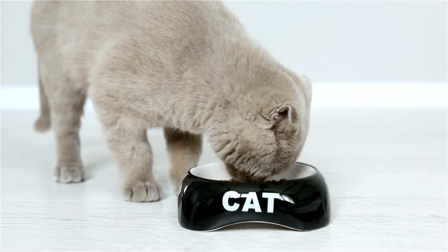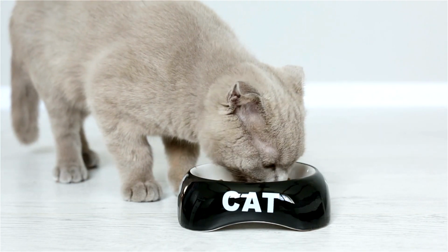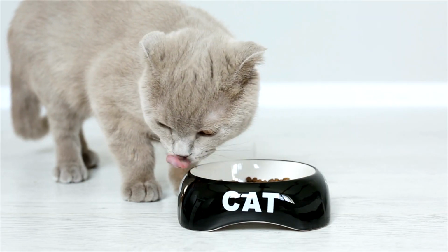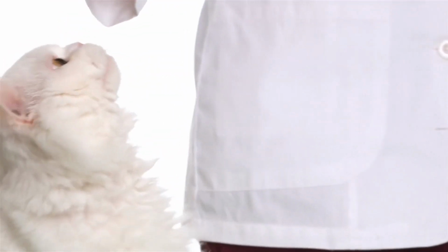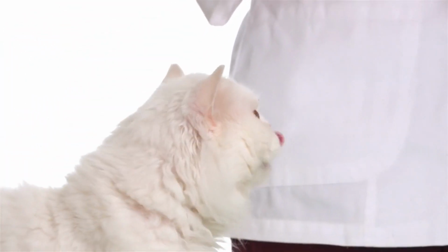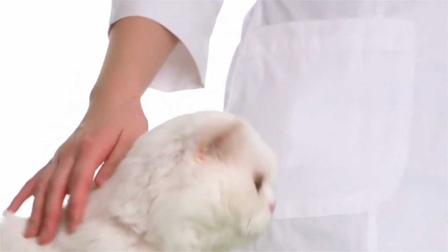The simplest solution is to feed your cat a high-quality commercial cat food that contains animal-based protein as one of the first ingredients. If you're preparing homemade food for your cat, make sure to consult a veterinarian to ensure the protein content is appropriate for your cat's age, size, and health needs.